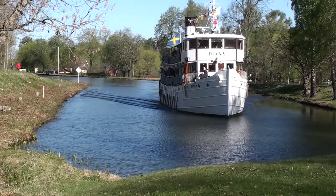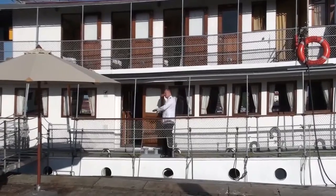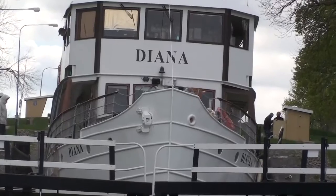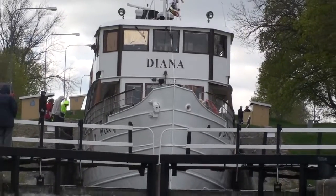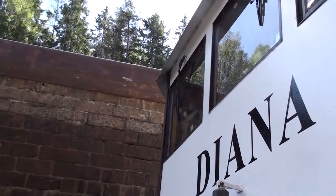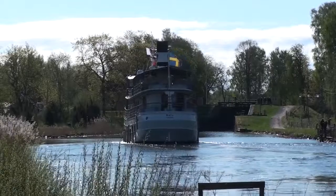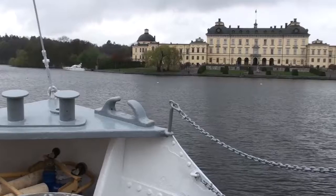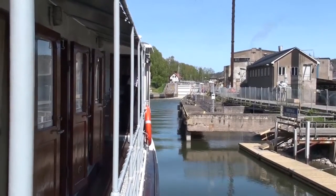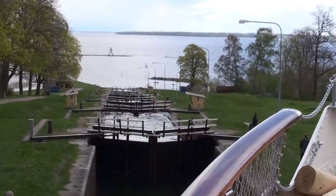I recently went on a very unique cruise aboard an 80-year-old boat in Sweden with the Gota Kanal Steamship Company. The 269-ton, 103-foot-long Diana was built in 1931 and has a rich history of cruising the locks and canals of the Gota Kanal, round trip from Gothenburg to Stockholm and back again. It was so fascinating to go through the locks that have transformed the commerce within Sweden since 1800.